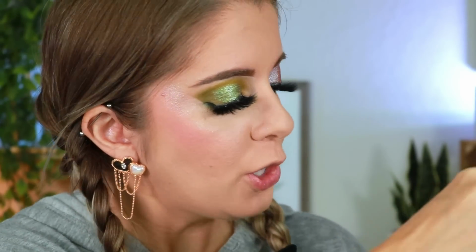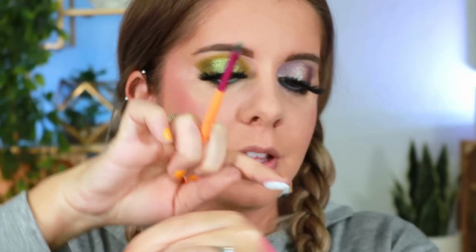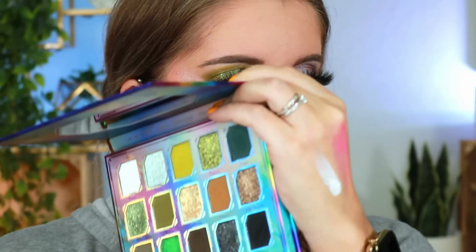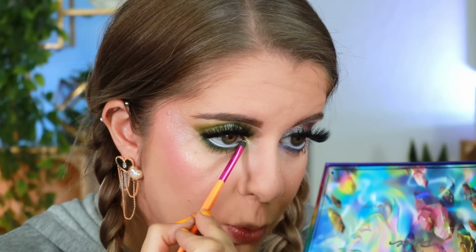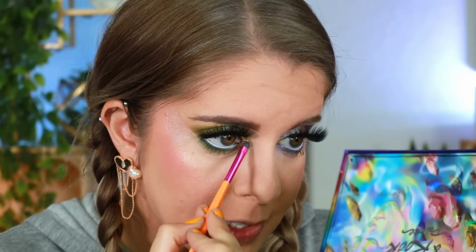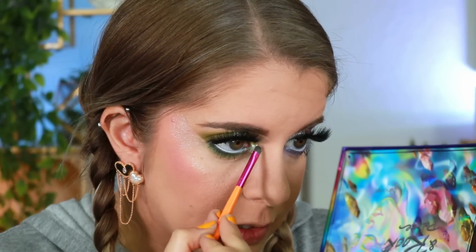Okay, so to finish off the eye looks, we're going to go back into the Stone Rocks once again. We're going to go into the shade called Frenzy right here. We're going to use that as our inner corner and brow bone today. I think this is such a beautiful shade. I also love how they actually have a legitimate white shade. Do you guys see this? This is white, and that's kind of nice. I feel like you don't often see brands coming out with really nice white shades. I don't know what it is, but it's really hard to find a good white.